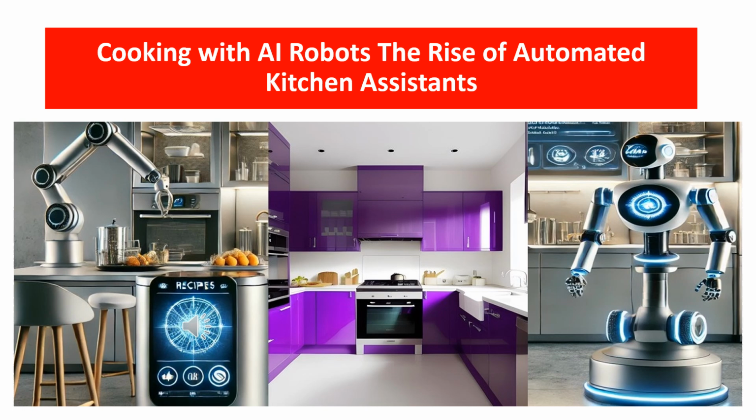Step 6. Integrate with smart home devices. Sync your AI kitchen assistant with Alexa, Google Assistant, or Apple HomeKit. Enable voice control for hands-free operation. Connect it to other smart appliances, smart fridge, smart oven, for a seamless cooking experience.